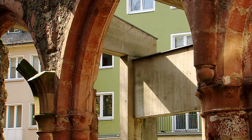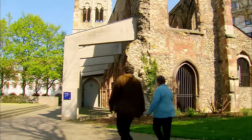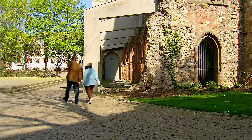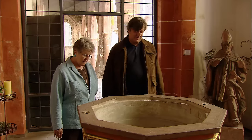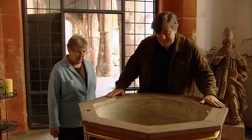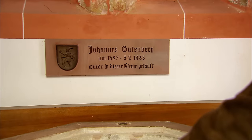Mainz was heavily bombed in the Second World War, so the medieval remains of St. Christopher's are now bolstered by some post-war concrete. So it's been left like this deliberately as a memorial? Yeah. Think of a printer, you think of fonts, and this must be a 7,000-point font. But it's terrific to see. Oh, and there's a plaque to him. Well, it tells Johannes Gutenberg.